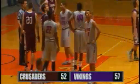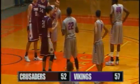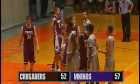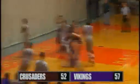A nice job that time by Brad Hamilton, looking for Robbie Burton. Lobbed the ball up high where only Robbie could get it, and Robbie spun inside and draws that foul. I'm going to say it's a non-shooting foul. That's team foul number 6. So we'll be in both teams with 6. We'll be in 1-1 the rest of the half.